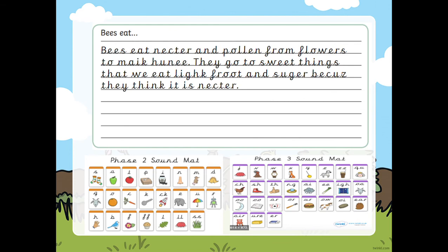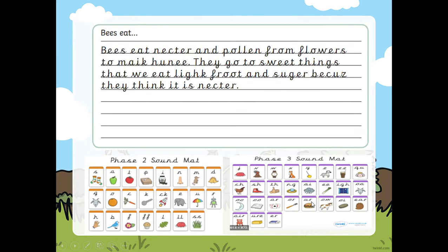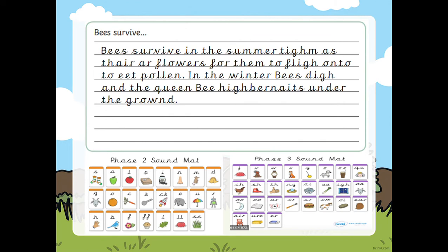Again, reminding the children always of things from before, about our letter formation, our capital letters, our finger spaces, our full stop, and for them to read their writing back. And then lastly, bees survive. Survive is a piece of vocab which is quite difficult and they might not have heard of before. So if I said to them, when do bees live or when do bees die, they would be able to tell me. But if I said the word survive, I don't know if they would understand. So it would be nice for you to go over the word survive with them and its understanding, broadening their vocabulary. So obviously here, again, I've written it completely phonetically.